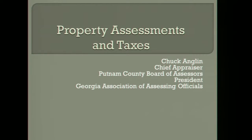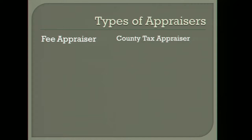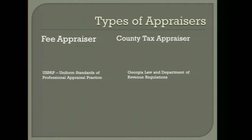But basically, there's 2 types of appraisers out there. There's a fee appraiser and a county tax appraiser. I'm both of these, but I'm not practicing fee appraisal anymore. A fee appraiser is the person who comes to your house for a bank loan or something to that nature. And the county tax appraiser comes to your home for taxes. And the fee appraiser is governed by USPAP, and the county tax appraisers are governed by Georgia law and Department of Revenue regulations. And the Department of Revenue is the one who actually does our training and education for all of our appraisal courses. You can go to other places to get courses as well, though.